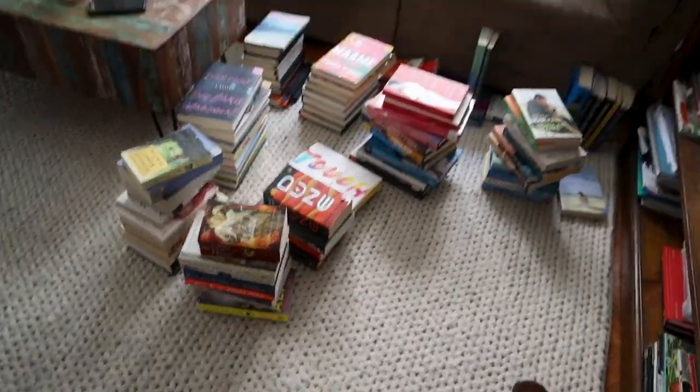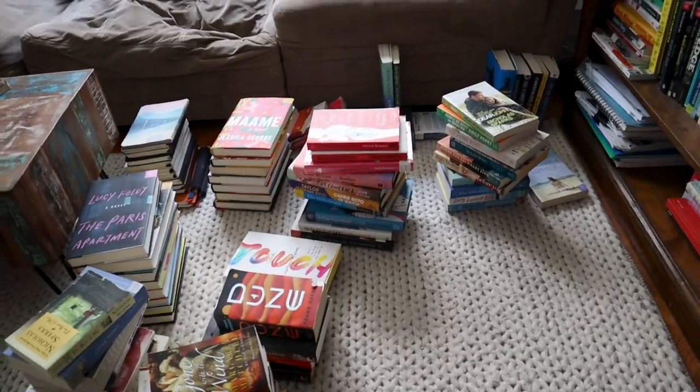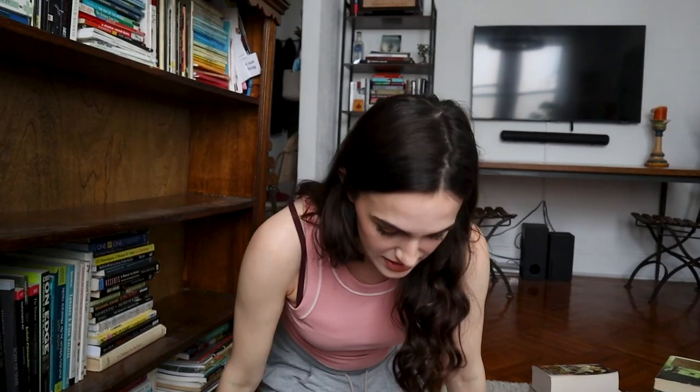Also, I just want to show you what it looks like here. We have some vaguely organized stacks, which is not bad, but it's still a little overwhelming. So yeah, I'm going to do romance first.